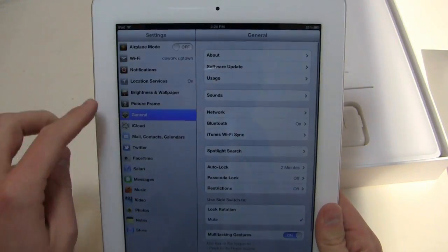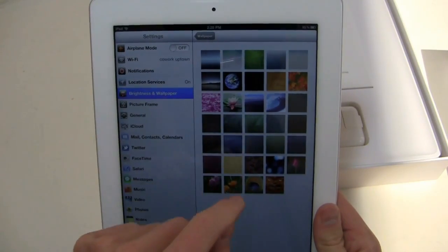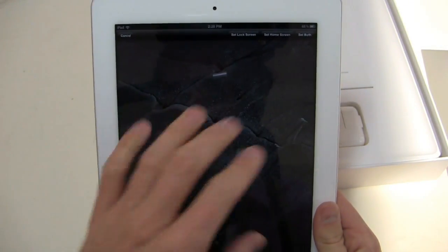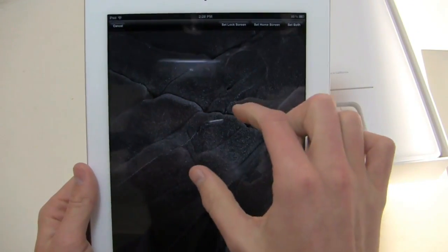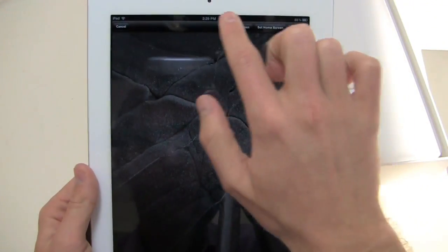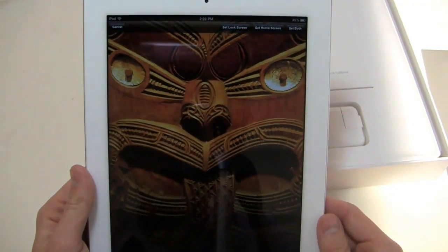So let's go into some of the wallpapers here and see if we can get a better idea. And you can really see some of these wallpapers that have been on the iPad and the iPhone for some time. You can really see the texture in these. For example, you can see the little texture in the rock. So it is a beautiful display. I'll give them that. Just a gorgeous improvement.